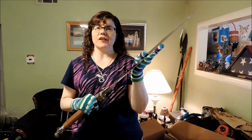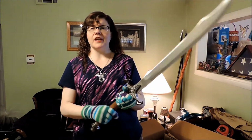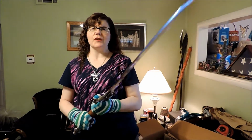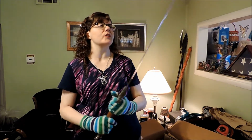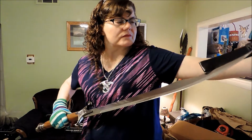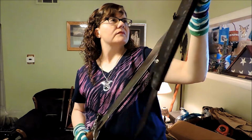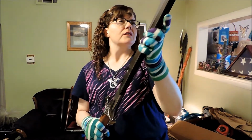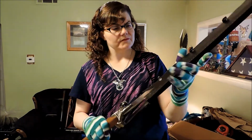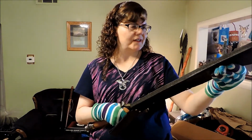Now these scimitars are not a light weapon. These are fairly heavy, and I would have to use two hands with these. I have to look this up and see how you hold one, but I think you have to hold it with two hands. Ooh, come on. Little prop malfunction there. Sometimes they get a little temperamental.